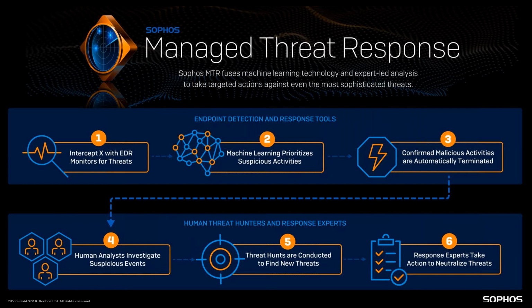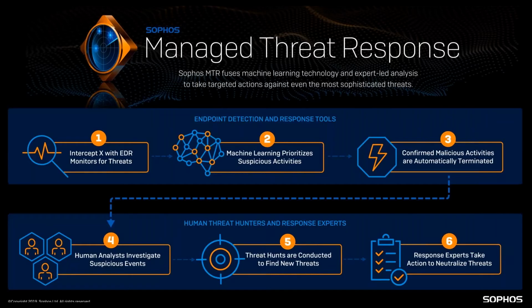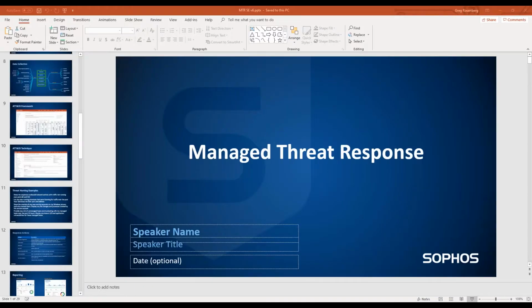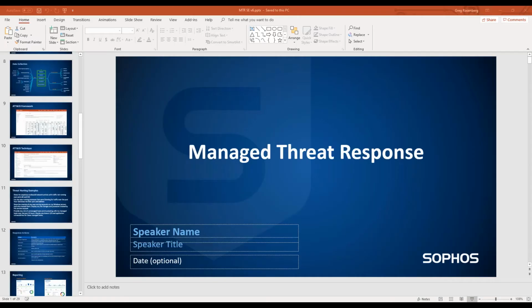So let's talk about how we have orchestrated this particular solution. What's nice about the solution is that it's built over the top of the existing endpoint agent that you're probably familiar with already, InterceptX. What you would essentially be doing if you're interested in the service is purchasing a license, and that license unlocks additional capabilities in the service offering itself.